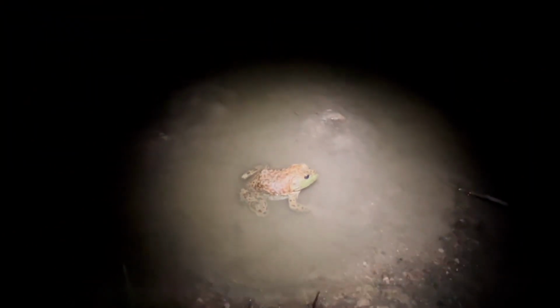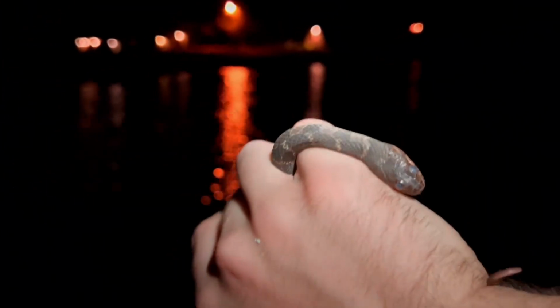I know it's hard to tell, but that thing is absolutely massive. I'm gonna see if I can get my hands on him. I'm surprised I even got this close, to be honest. So I just lost another snake, but then I got a hold of this plain belly, much smaller than the last one.